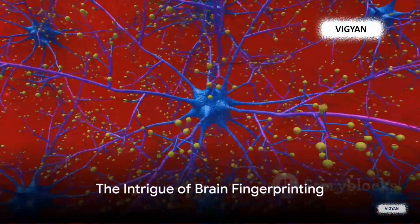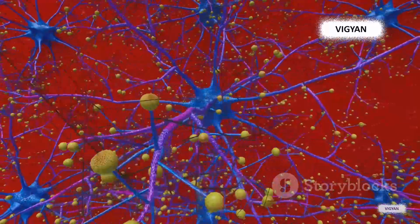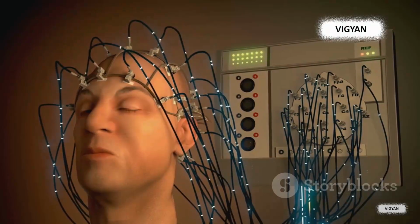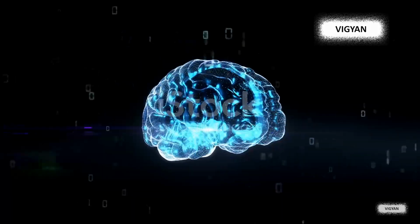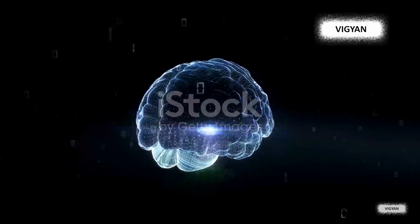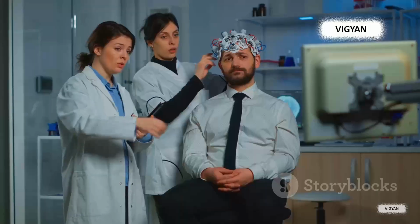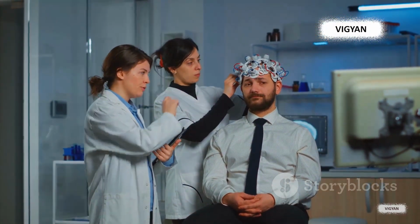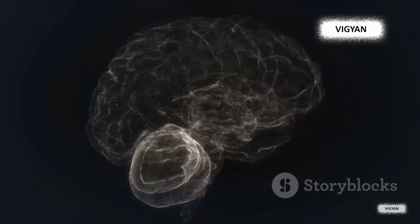Imagine if your brain held a unique signature, a fingerprint of sorts, that could reveal whether you recognize certain information or not. This is the mysterious world of brain fingerprinting. In the simplest of terms, brain fingerprinting is like a signature that each brain leaves behind when it processes familiar information. It's a scientific technique that hinges on our brain's natural response to stimuli, be it images, words, or even sounds. Think of it this way.